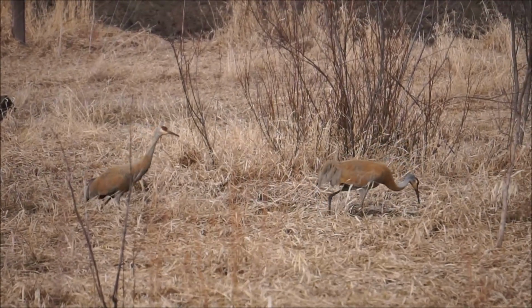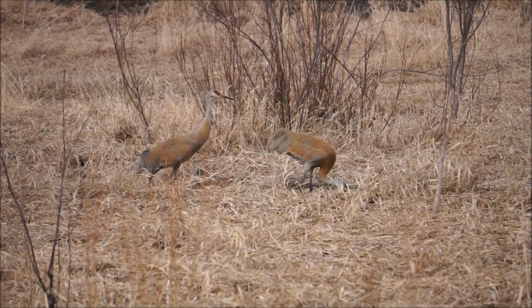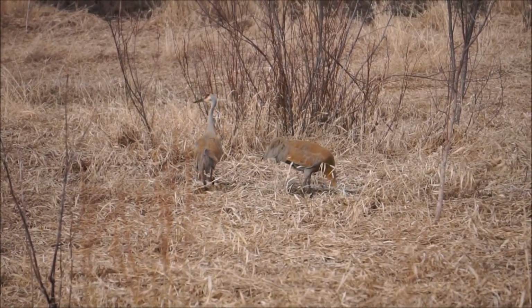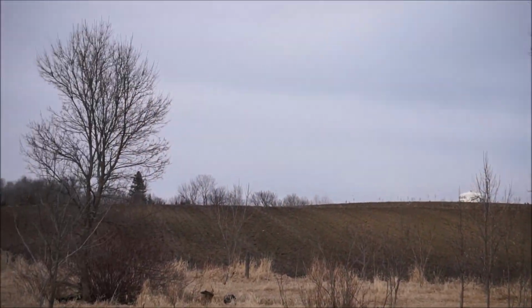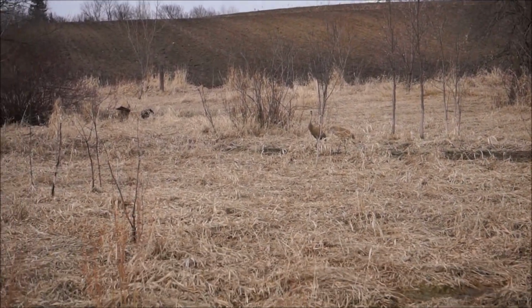For the most part, they were very calm and didn't really seem to care much that I was there, which I admit made me a little bold, and I decided I was going to see if I could get a little bit closer because I wanted to get a couple closer pictures. But that was the point where I crossed the line, and basically the male sandhill crane yelled at me.